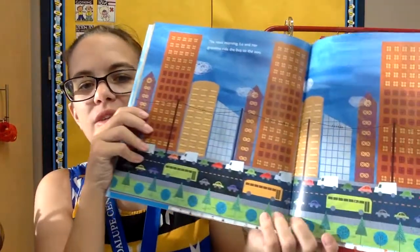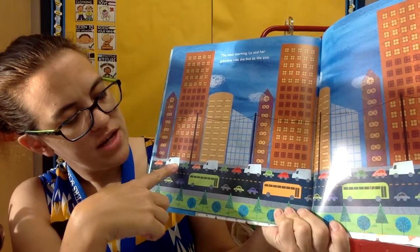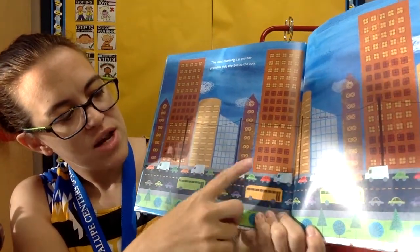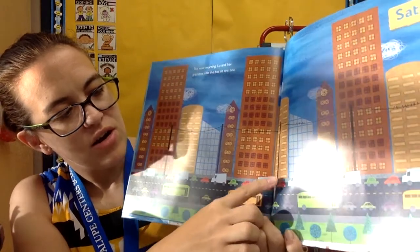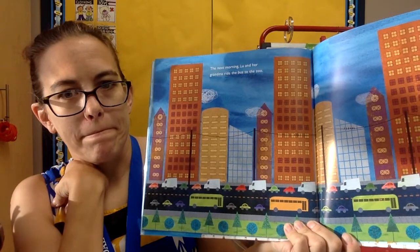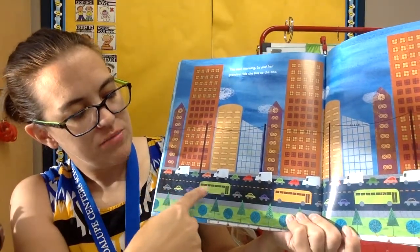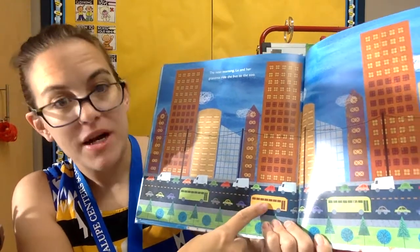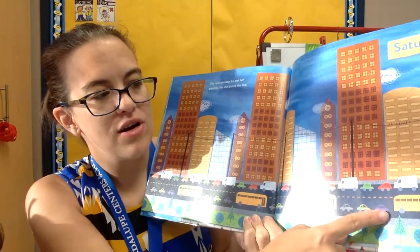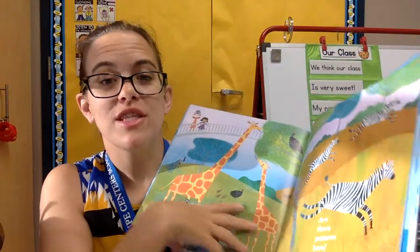Ooh, I see some patterns down in the cars too. Look. Car, van, car, car, van, car, car, van. So we know up here would be a car because we're missing one. And down here we've got car, car, car, bus, car, car, car, bus, car, car, car, bus. So we've got those patterns that repeat.